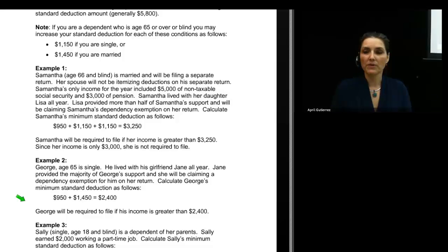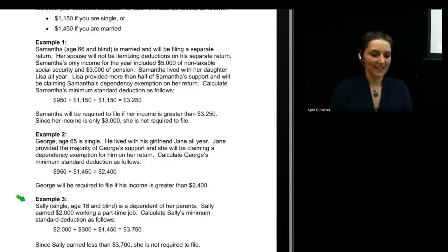He lived with her as a member of her household for the entire year. She provided more than half of his support. His income is less than $3,700. He is a citizen or a resident of the United States, and he is not filing a joint return. I've just listed for you the dependency tests, and he passes every last one of them. But that's another subject later in the day. So we're going to move on.